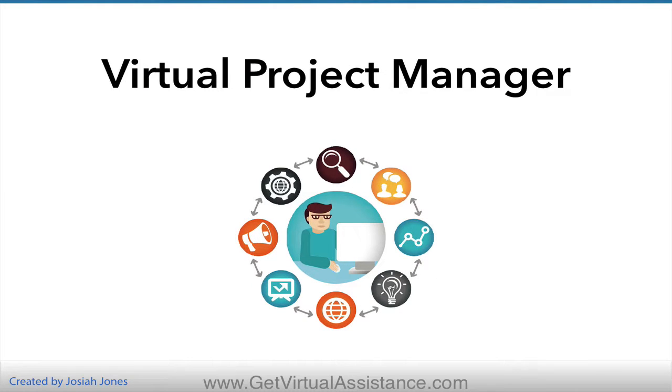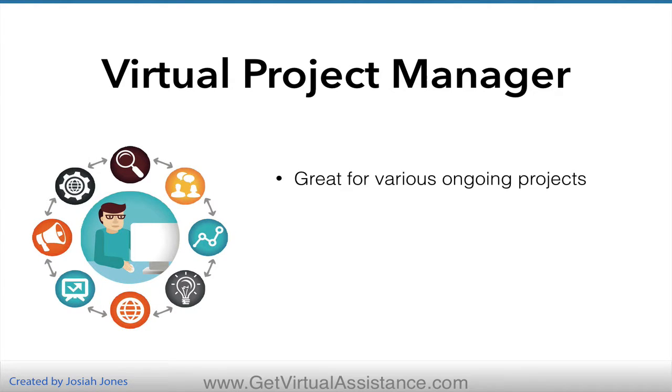So now let's take a minute to discuss a virtual project manager. Just like you'd expect, a virtual project manager can help you with a wide range of services, including recurring tasks and ongoing projects. And they can do the work of delegating and assigning your tasks and projects to other virtual assistants or contractors, so you don't have to worry about finding the right people for the job.